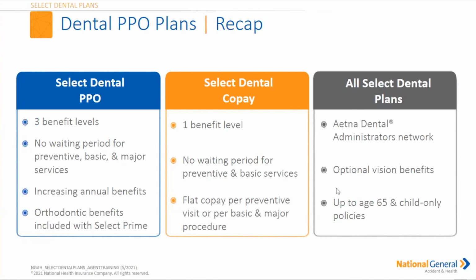Now, a really quick recap on our dental PPO plans, guys. On the Select Dental PPO, again, we have those 3 benefit levels. There's no waiting period for preventative, basic, and those major services. We have that increasing annual benefit. The orthodontia benefit is available, but remember, it's only in the Select Prime plan.